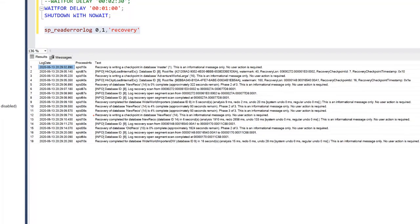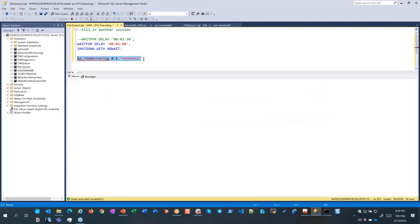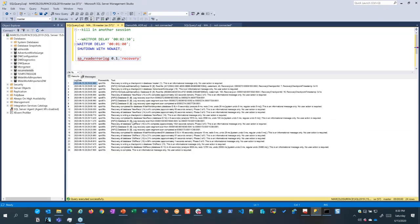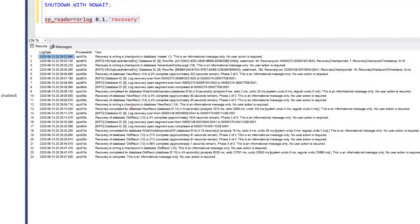Okay, we have recovery completed for the new record, which is using the feature, and it took 6 seconds. Recovery of the old record is at 0% and it's starting. Let's rerun it. I think now it's complete. Yeah, it's complete. So recovery completed for the new record is 6 seconds in total.